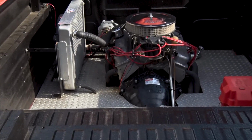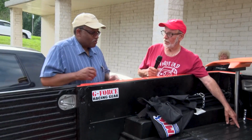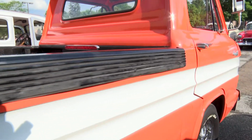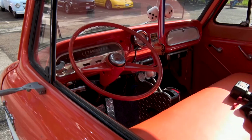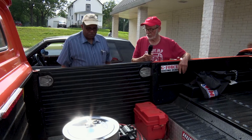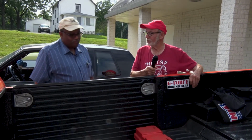Now, where is the motor originally at in the? It sits underneath this cover. The motor was originally way back there. And this is what they call a step side. This gate opens up. You can drive a mower or something in there. What kind of exhaust? It's got cherry bomb mufflers on it. So regular headers. It sounds throaty there. Yeah, it sounds good.